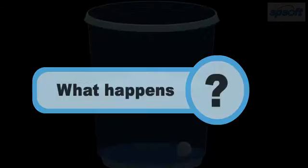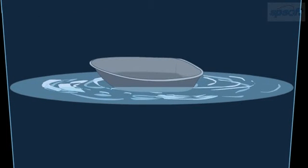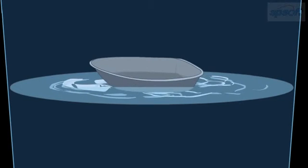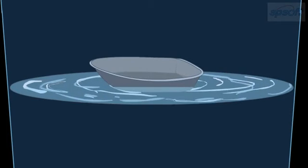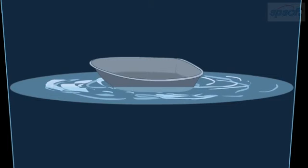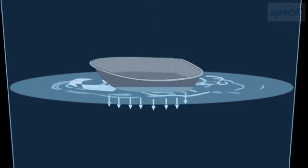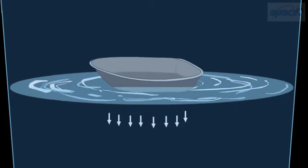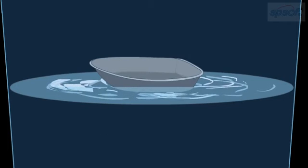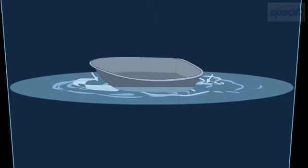What happens? If the total area of an object that makes contact with the water is large enough, the object floats. The object must make room for its own volume by pushing aside or displacing an equivalent volume of liquid. The object is exerting a downward force on the water, and the water is therefore exerting an upward force on the object. Of course, the floating object's weight comes into play also.